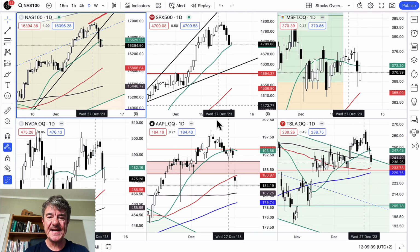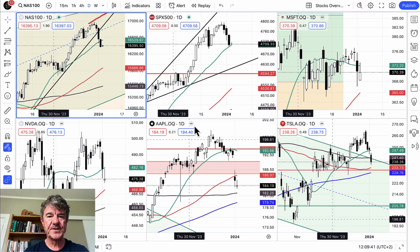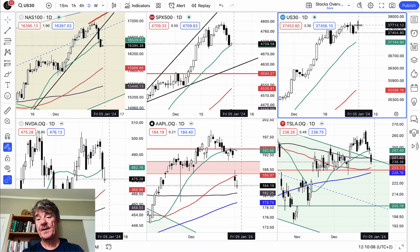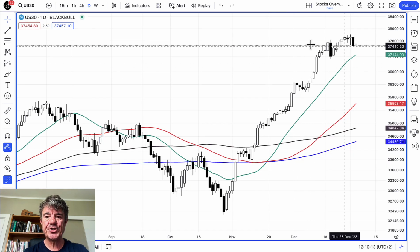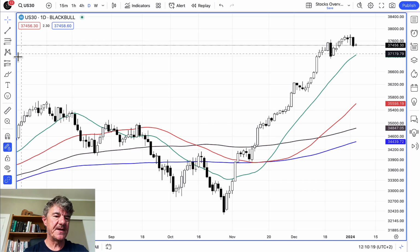We're not going to trade any names currently as far as I can see at the moment. And we're also short on the US 30. You can see a big sharp drop yesterday. We're short right from the top, and we're still holding on to that position. Once again, I think we could get a 5 to 10% correction.